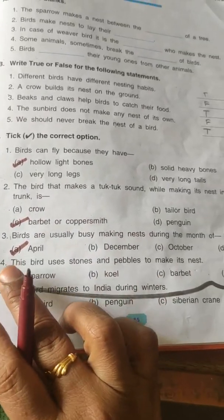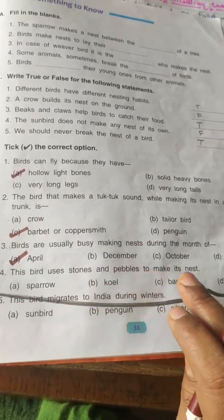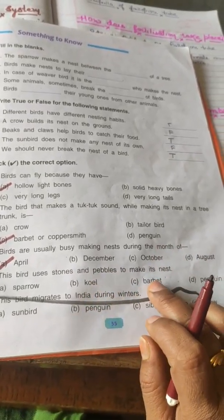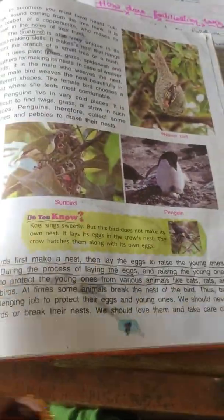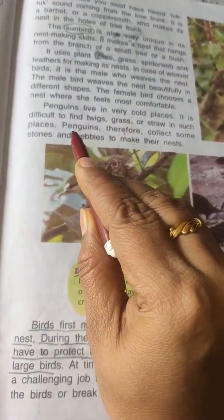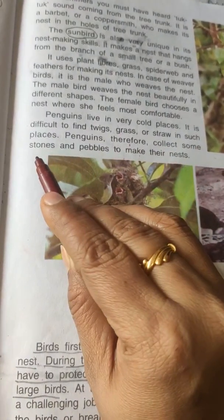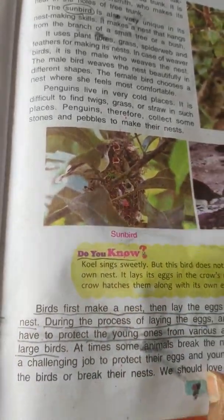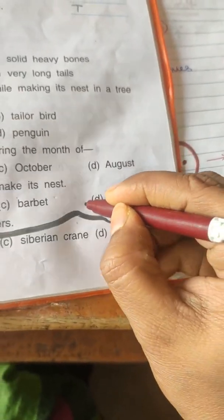Number 4. This bird uses stones and pebbles to make its nest. Sparrow, quail, barbet, and penguin. Do you remember? What will be the possible answer? I think it will be penguin. Check it here. Penguins, therefore, collect some stones and pebbles to make their nest. Okay, mark it here. Option number D, penguin.